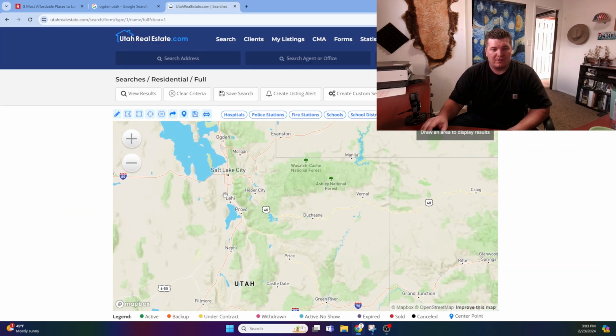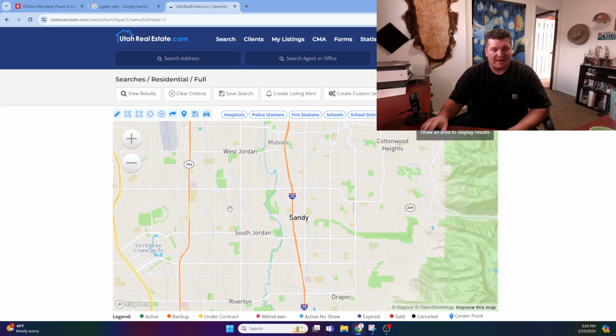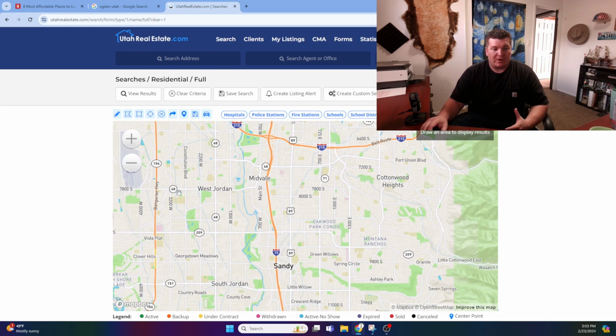So where West Jordan is, you've got Salt Lake right here, you've got Sandy, and then if you go west of Sandy, west of, I guess, more like Cottonwood Heights, Murray's over here as well, but it's on the west side of the interstate compared to those. That's your West Jordan area.